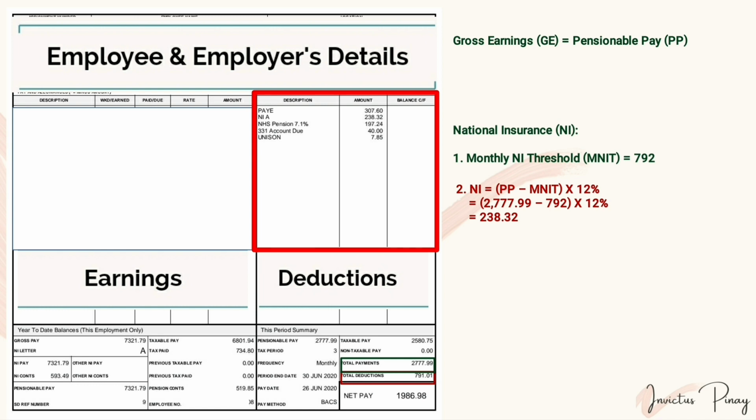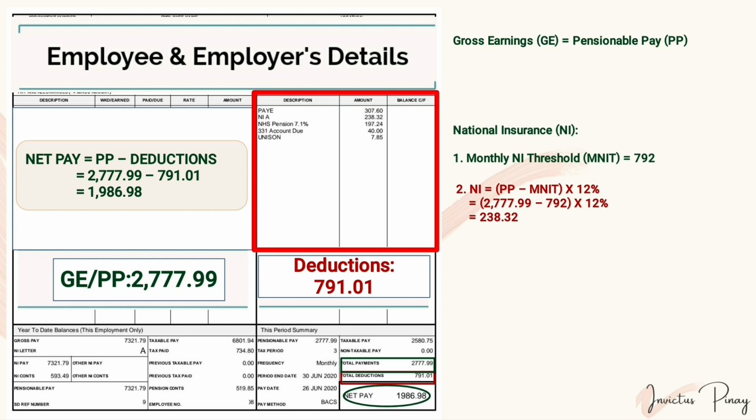To get the net pay, we simply deduct the total deductions of 791.01 from the gross earnings or pensionable pay of 2,777.99, and it will bring us to 1,996.98. So how are you doing so far?